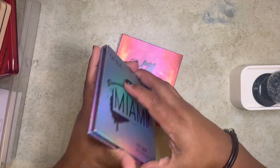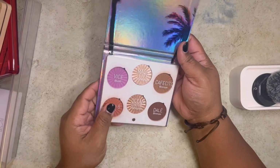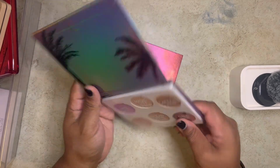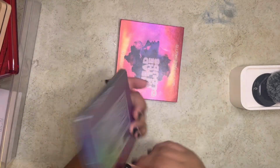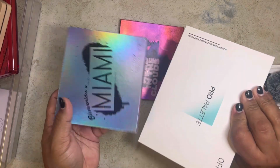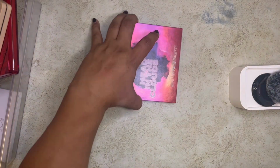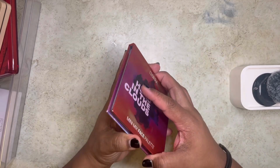All right, the Miami palette. I'm gonna keep it because I want to trade out some of the shades from this with the other Ofra palette that I have. With this one, I'm gonna trade out some shades. So yeah, keeping both.